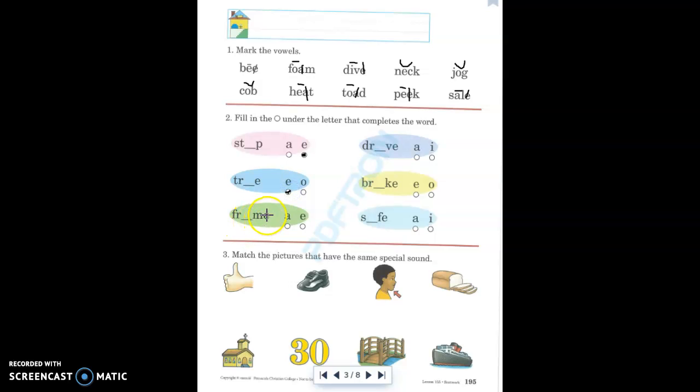Here, again, I have that E at the end. That's a magic E. It's going to make whatever vowel I choose say its name. So, fr, aim, or fr, eam. Frame is the word. Choose the A, like a picture frame. Down here, again, there's that magic E that's going to make whatever vowel I pick say its name. So, dr, ave, or dr, I. Drive makes more sense. I will pick the I.